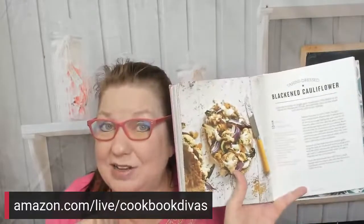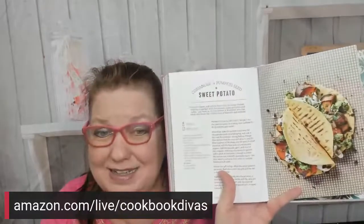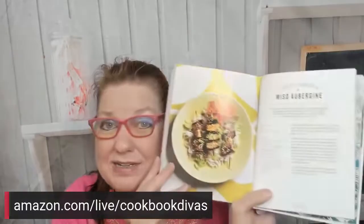Tahini dressed blackened cauliflower. No buffalo spice to be found on this one. No blue cheese either. Coriander and pumpkin seed sweet potato put in a pita. Fig and halloumi skewers. Oh, that would almost be desserty. Pickled carrots and miso aubergine. Wow.